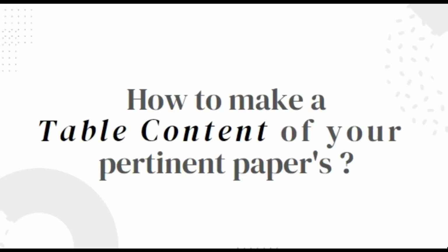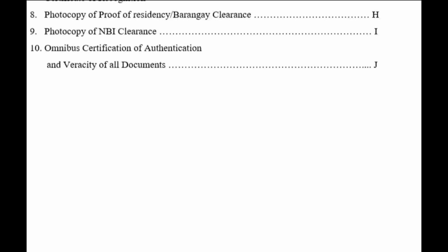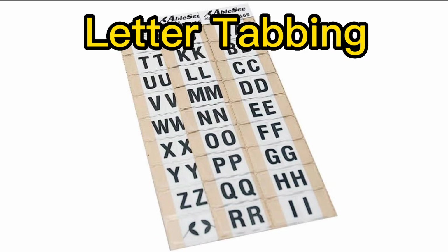And last, let us know how to make your table content of your pertinent papers. In the table of content, I use numbers and letters to indicate the sequence of the documents. For elementary level, don't forget to use tabbing to organize it and for the information to be easier to find or handle. And here is an example of number tabbings and the letter tabbings.